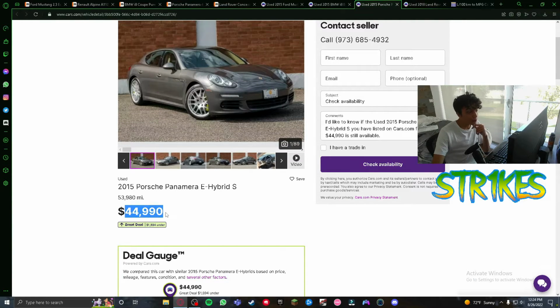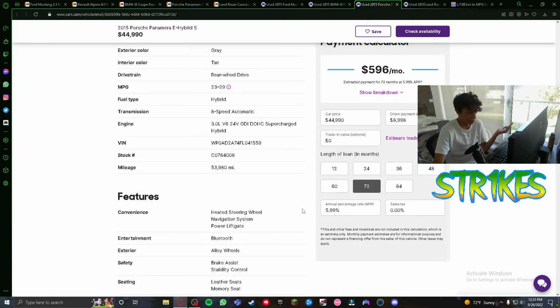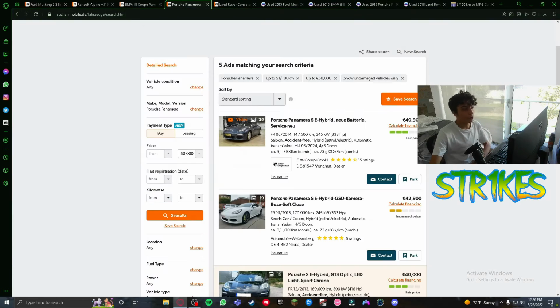It costs over 45,000. It's not much. It's a great deal for 54,000 miles. A 2015 e-hybrid S. It has a 3-liter V6, but it's a supercharged hybrid, so you're not gonna waste that much at all. Okay, here we go.